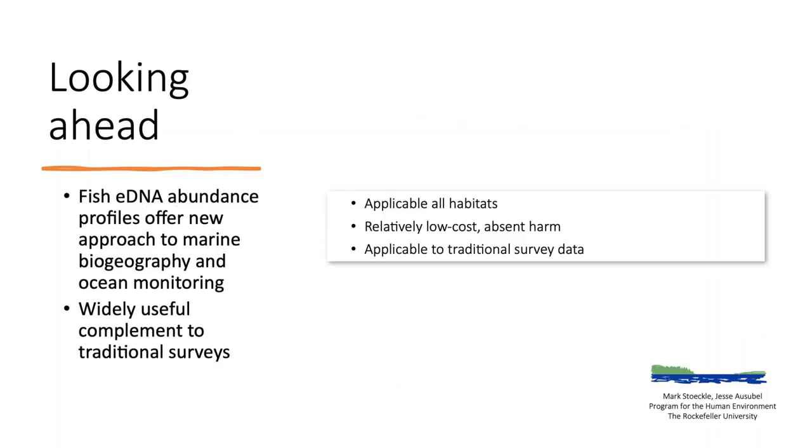Looking ahead, we think that fish eDNA abundance profiles offer a new approach to marine biogeography and ocean monitoring. And we think that fish eDNA profiles will be a widely useful complement to traditional surveys. The advantages include that it's applicable in all habitats, relatively low cost, absent harm, and applicable to traditional survey data, enabling integration. Thank you. I'm going to turn this over to my colleague, Jesse Ausubel.